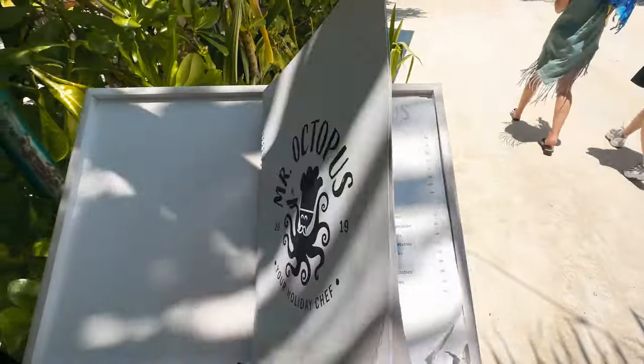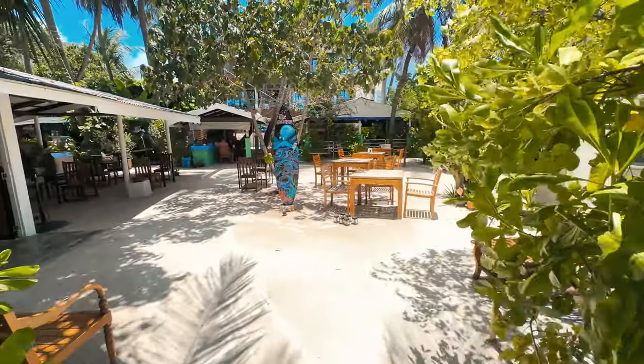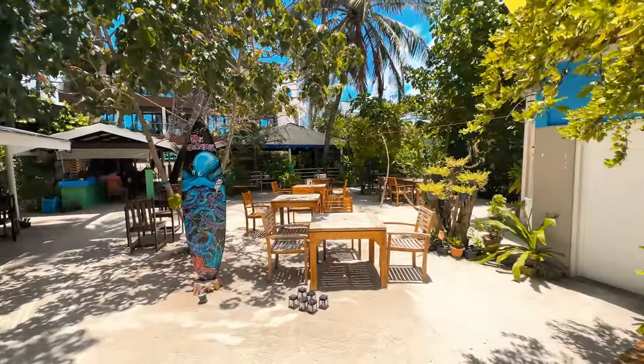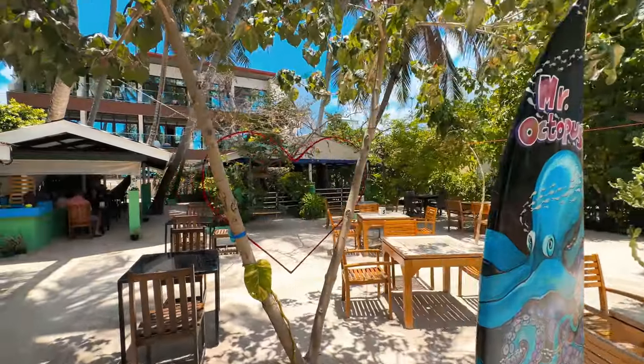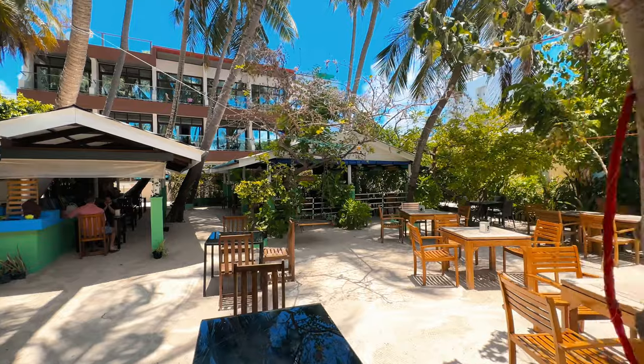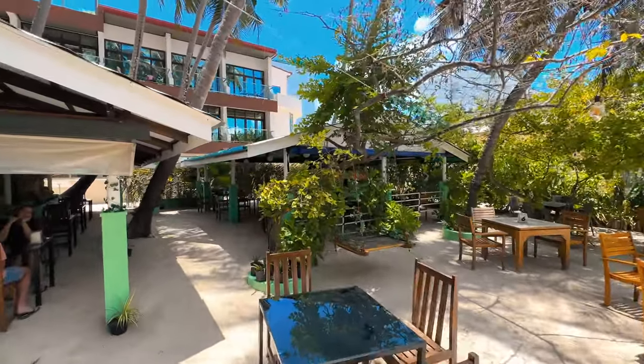But you could see everything. The food was decent. Let's loop in a little bit. Come in here and see what the restaurant looks like. Yeah, they have a shaded outdoor area, and your floor is sand. So over there, there's a shaded area as well.